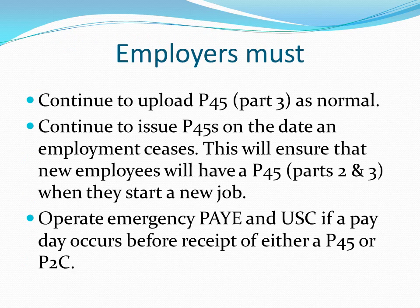Employers must continue to upload a P45 Part 3 as normal. So if a new employee gives them the P45, they must still upload Part 3 to Revenue. The employers must also continue to issue a P45 on the date that an employee is leaving. This will ensure that new employees will have a P45 when they start the new job.